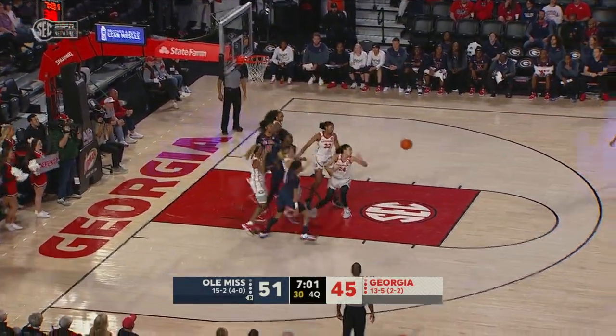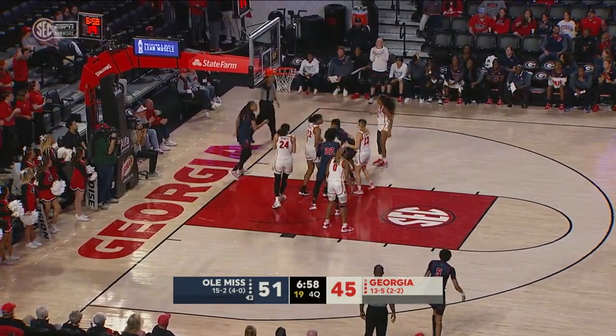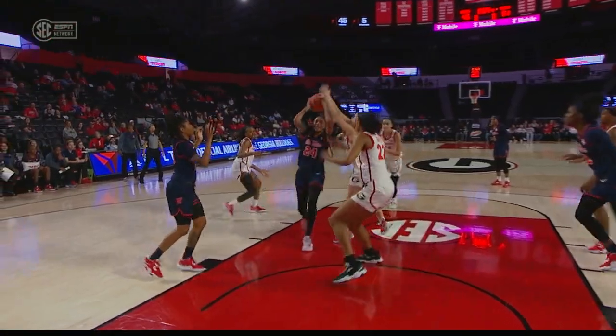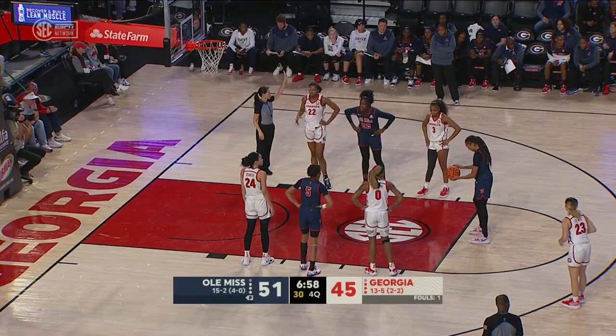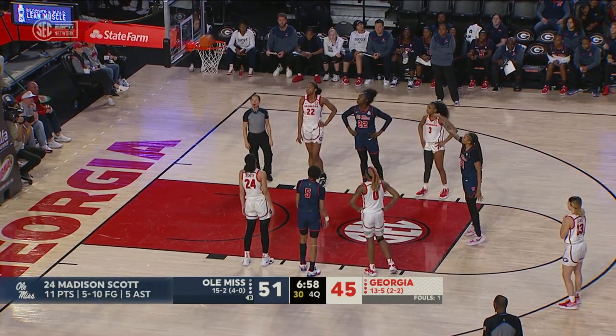Scott off back iron. That was a good look. Gets her own miss. Euro step through, had her shot blocked. How about Brittany Smith? Oh, it was actually Bates who got the block. Yep, a lot of ball there. Got a little bit on the left arm. Scott needs to make him pay right here. Kind of break the momentum that Georgia has right now in the game.